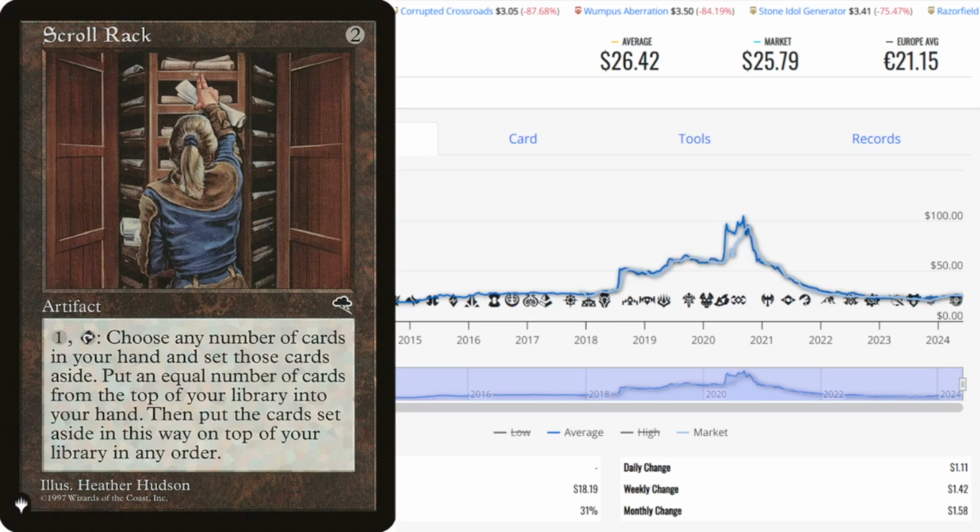Now, as a 2 casting cost artifact with 1 to use it, it says choose any number of cards in your hand and set those cards aside. Put an equal number of cards from the top of your library into your hand. Then put the cards set aside this way on top of your library in any order. It's a great way to stack your deck a certain way.